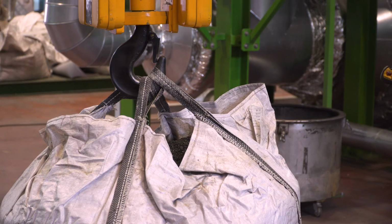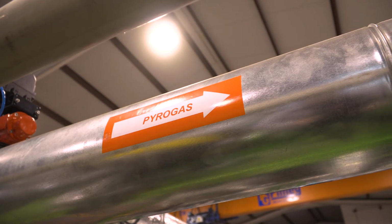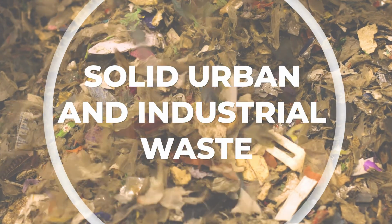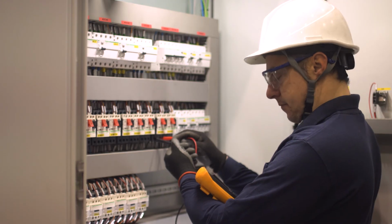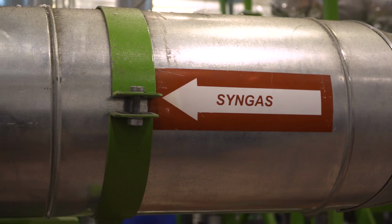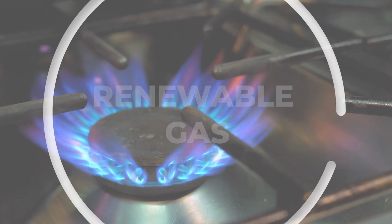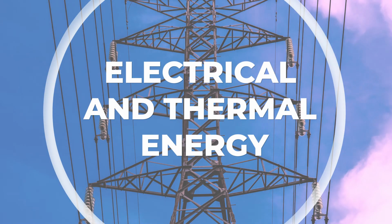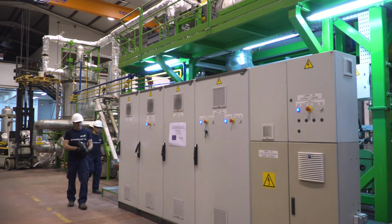Our gasification process stands out for its versatility, since it gives value to a wide range of organic waste, such as sewage sludge, urban solid waste, industrial waste, plastics, and biomass considered to be waste. Through this process, we obtain a syngas that we can transform into new products with high added value: biofuels, renewable gas, methanol, electrical and thermal energy. All this guarantees excellent profitability whilst taking care of the environment.